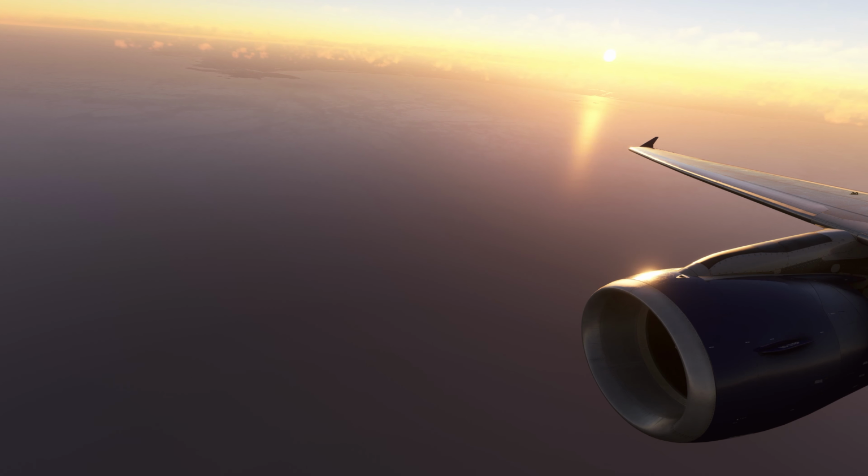November, cross runway 15 left, hold short, 15 right, 24, turn left heading 350, runway 4 left, clear to take off. 350, 4 left, clear to take off, 15 left.